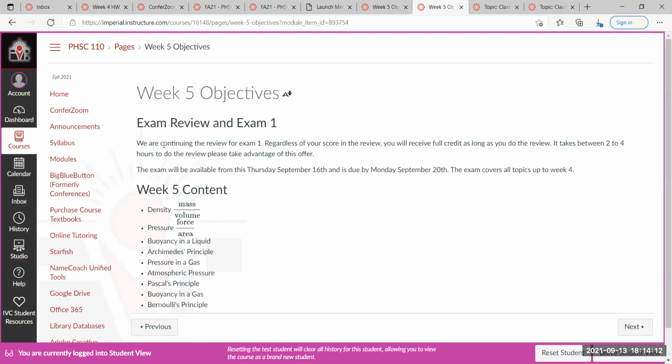All you have to do is open this thing, and even if you get them all wrong, you still get full credit. The point I'm trying to encourage you to do is to actually spend the time to go through all of the 4 weeks' materials. Week 5 is not included in the exam, by the way. What we do this week is not included in this exam. It's going to be included in the next exam, though. So it's not something that we have to ignore. So that is how this thing is working.